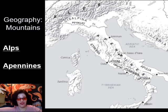Next up, the mountains. These are super duper important because these are part of Rome's natural defense system, but this is also a frequent speed bump that Romans are going to find themselves challenged by. Mountains are a double-edged sword. Mountains are hard to cross, but mountains are really easy to hide in. I'm from West Virginia. Trust me on this one.